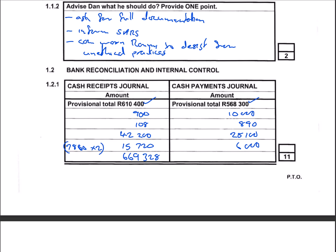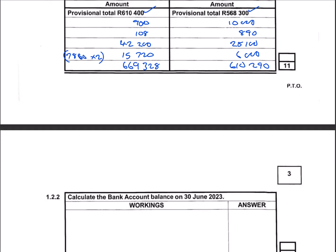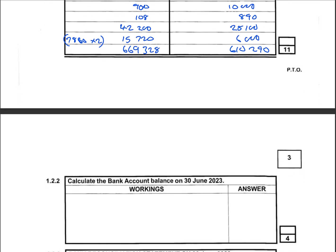Then the payments, that's 568,300 plus 10,000 plus 890 plus 25,100 plus 6,000. That gives you 610,290. Right, then this part says calculate the bank account balance on 30 June.